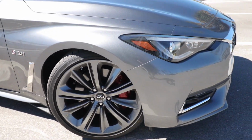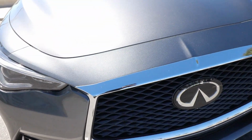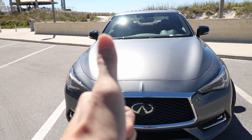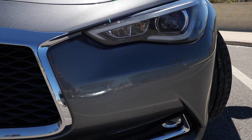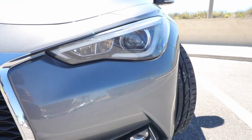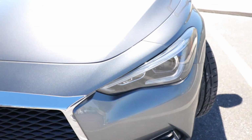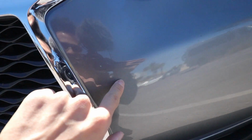You also have these functional side vents, and all in all, the styling is very on point here. I like it. Do you like it? I like it. And then you also have these futuristic headlights. I say futuristic because they're very subtle. And I don't know what this scratch is, if you can see it, but it's a scratch, but we can get that off.